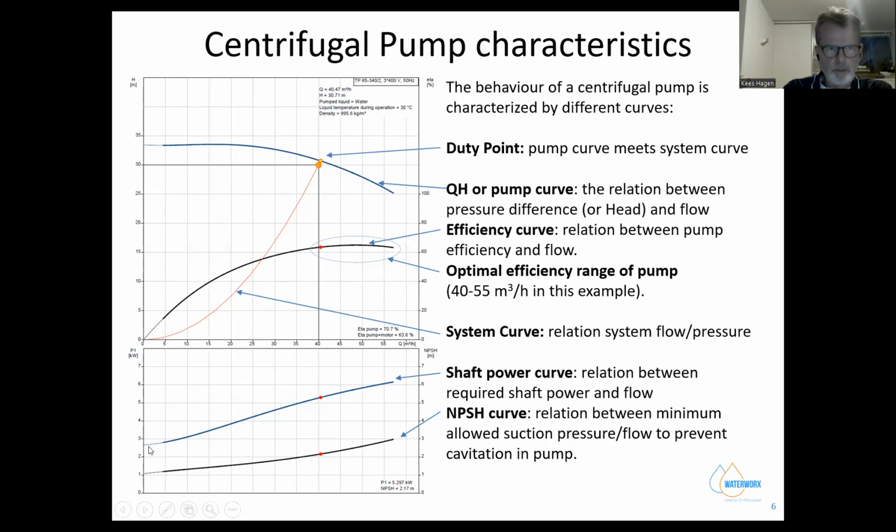On the lower graph, you can also see on the horizontal line the flow, and on the left side the power. Now, the power, the shaft power of the pump, increases with a higher flow. There's also an NPSH curve, but I don't discuss this in this presentation.